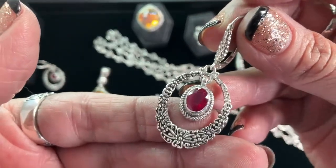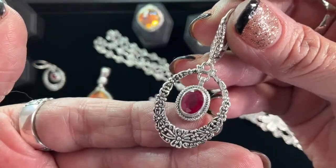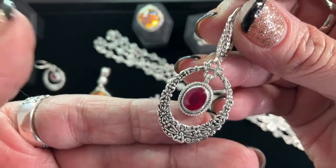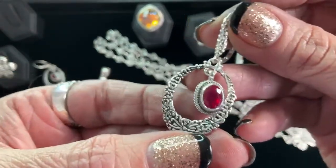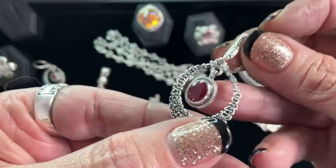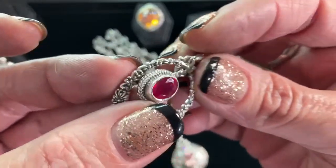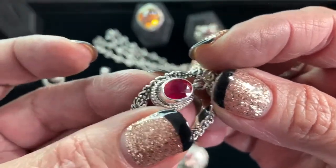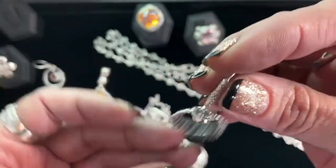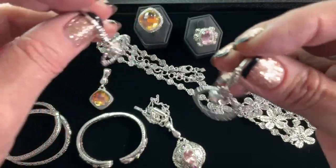Now, all ruby has to be heated, always, okay? And there's different kinds of rubies. There's the Indian ruby, that's kind of that pinkish, more of a pink. And then this is that really beautiful one. It's definitely got the red. I would definitely say red, but just like the lab ruby, there are undertones of pink also.